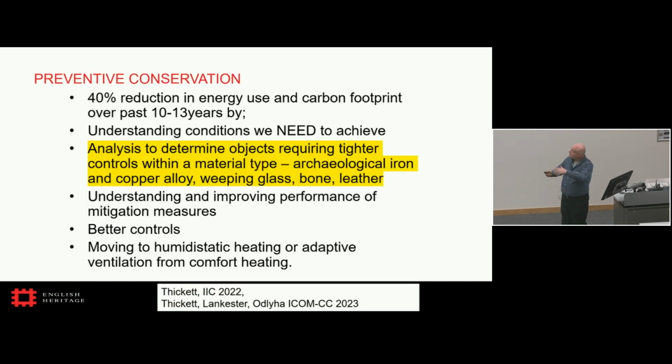So we've done a lot of work on energy use and carbon reduction, and we think we've reduced it by over 40%. Part of that is what I've just been talking about, understanding the conditions we need to achieve, not what's desirable. And the second thing I'm going to talk about is analysing an object to determine whether it's stable or unstable. And we've been able to do this with a number of objects.